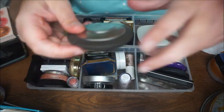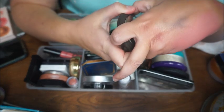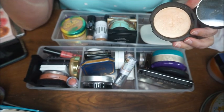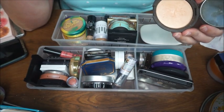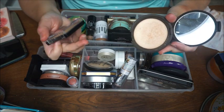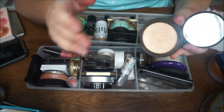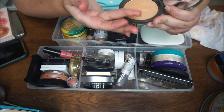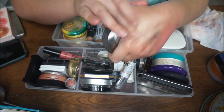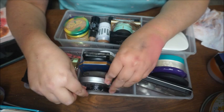The one on my chopping block is actually the Champagne Pop highlighter by Becca. I know Becca's going out of business. We all know that. This is my only super champagne-y highlighter. Well, it's the deepest champagne highlighter I have. I definitely go towards champagne shades, sometimes a little bit pinkier shades. So I do think I'll keep this around because it does look really good on bronzed summer skin. But it is on the chopping block.